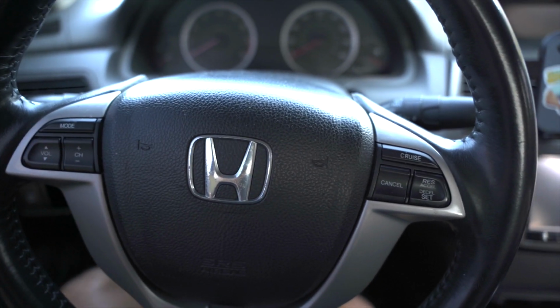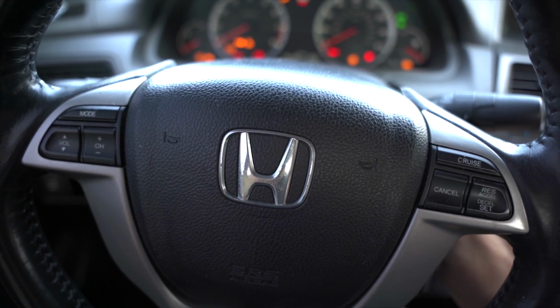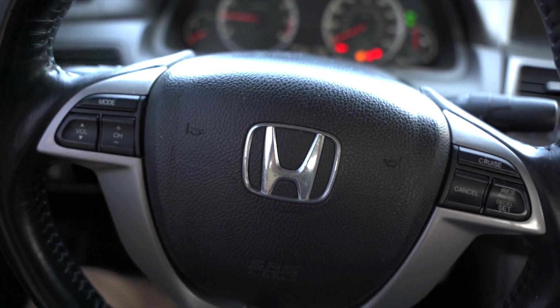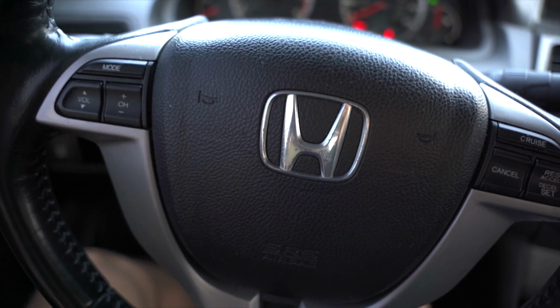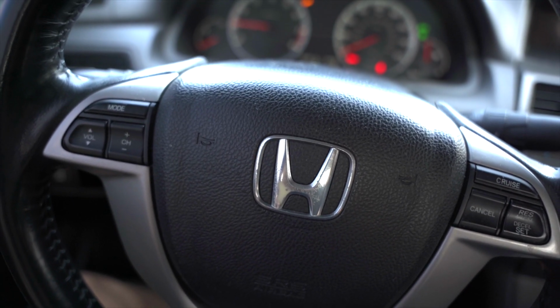So if the view looks a little different, it's because I'm now shooting on my Sony A7C. I'm still getting used to it, so don't get too accustomed to how it looks right now, because there could be changes to how the overall video looks and all that.